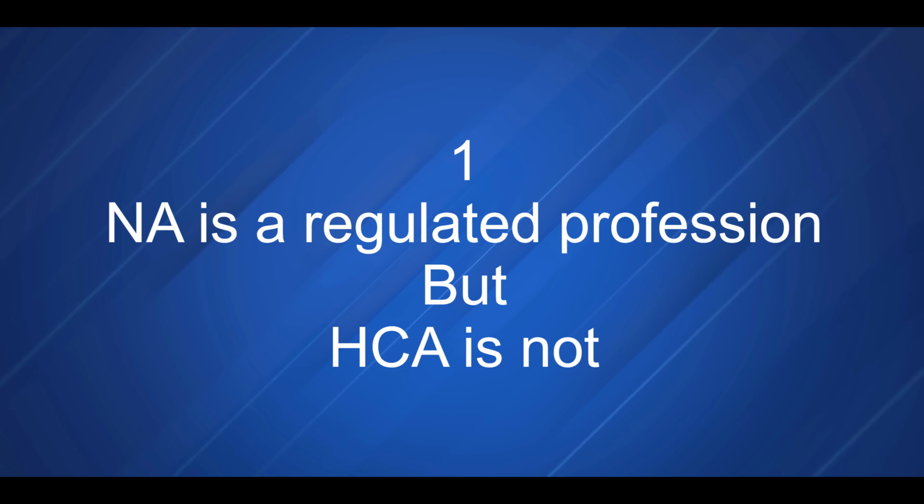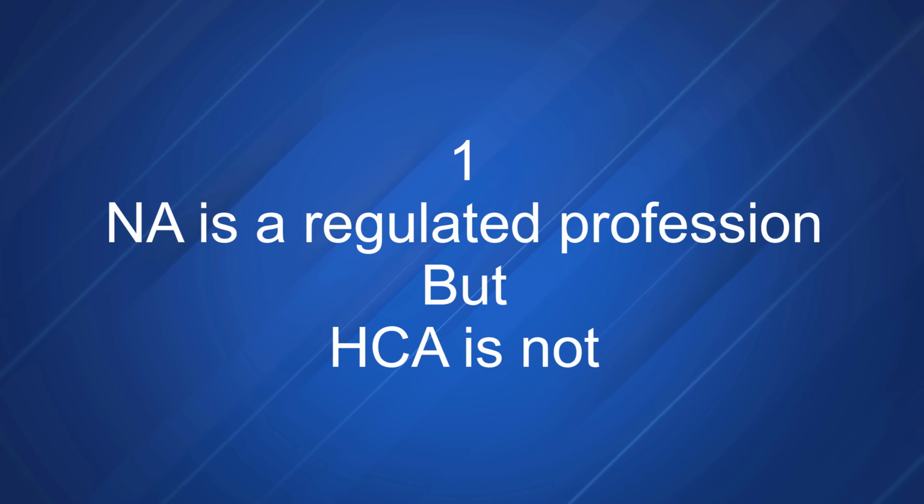So let me just go straight into the agenda, okay? The first difference is that nursing associate is a regulated profession. When I say regulated, it means before you can become a nursing associate, you need to be registered with a regulatory body, and that is the NMC. However, if you want to be a healthcare assistant in the UK, you don't need any regulatory body to register you to be eligible to practice as a healthcare assistant in the UK.